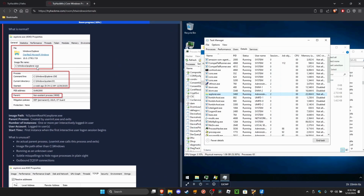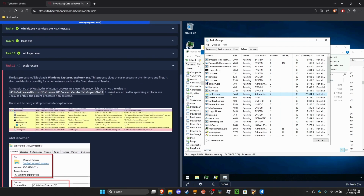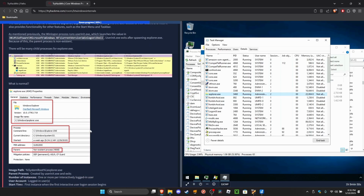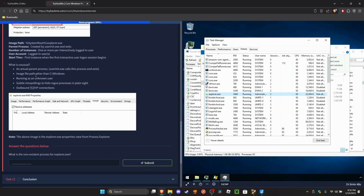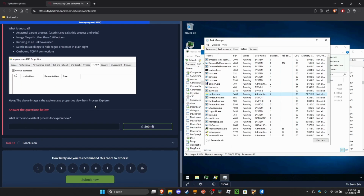And then what's normal, right? You have the image file path location, you have the command line, the current directory, and then the parent process. Because again, userinit exits after it spawns explorer.exe. So what is unusual? An actual parent process, since userinit calls it and then exits. An image file path other than C:\Windows, running as an unknown user, misspellings, and outbound TCP/IP connections. The above image is the explorer.exe properties view from Process Explorer.